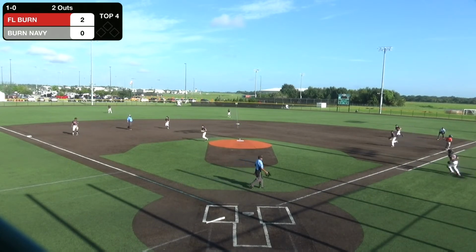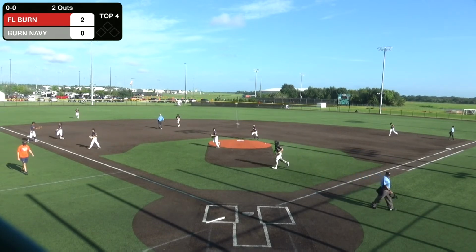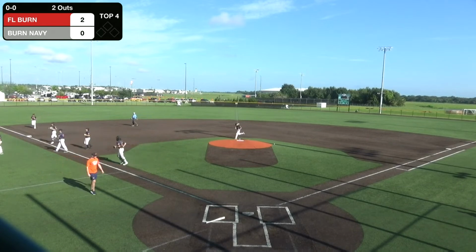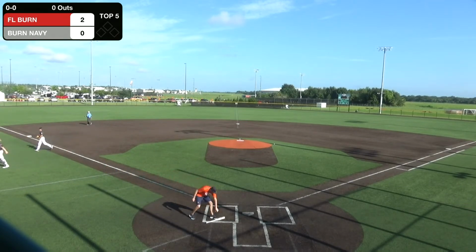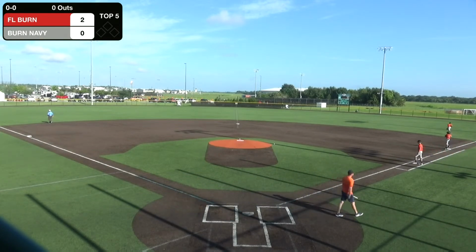Hits that one on the ground to short, and the shortstop comes in and makes easy work of that ground ball here on the turf. Gets Soto at first for the 3rd out. So we'll head to the bottom of the 4th inning with Bern National leading 2-0, as the home team, Bern Atlantic, gets ready to hit here in the bottom of the 4th.